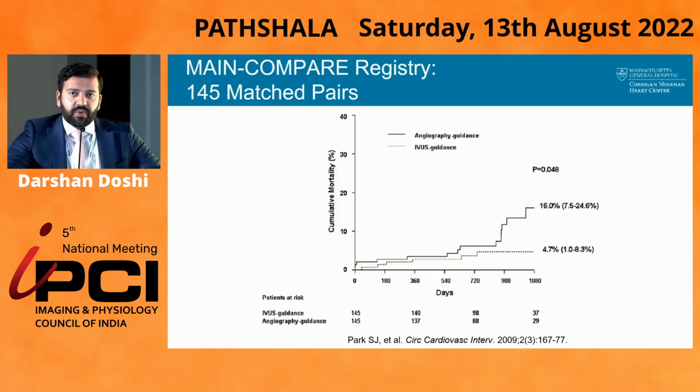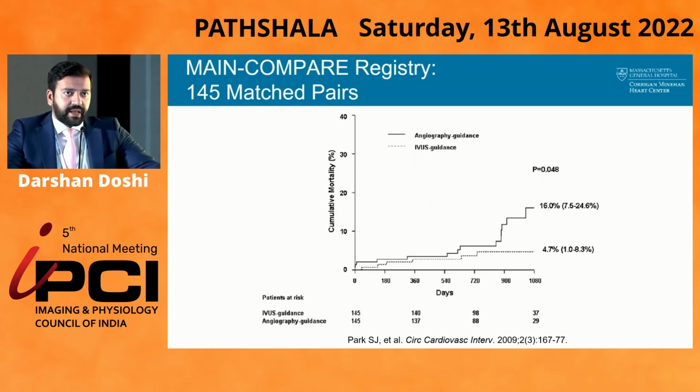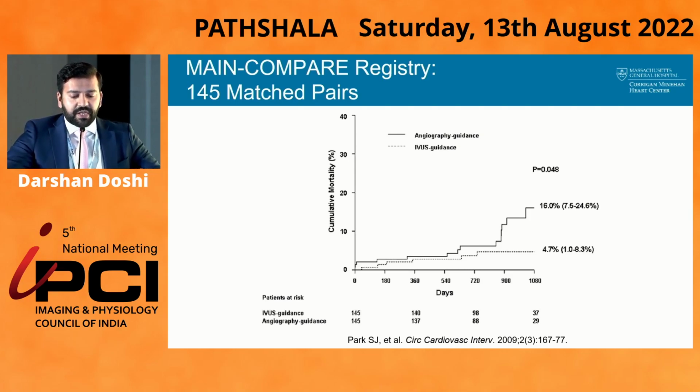And so what we have to understand is that when we're doing left main PCI, we're comparing ourselves to the surgeons. And so we have to get nearly surgical type outcomes. So let's talk about some of the clinical trials that have actually looked at angiography versus IVUS guidance for left main PCI. So this is one of the first trials, which was published by Park et al. in 2009. It randomized patients.